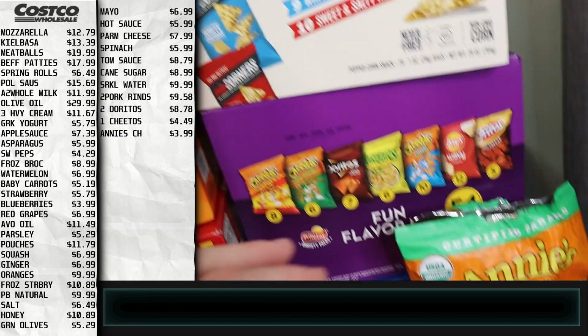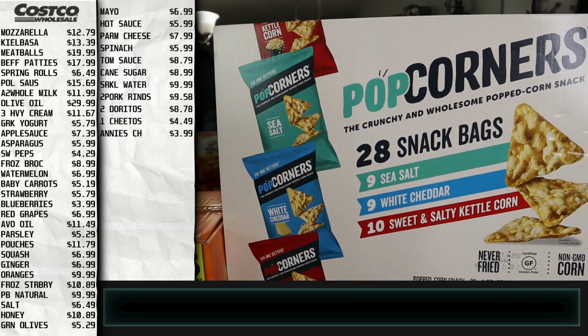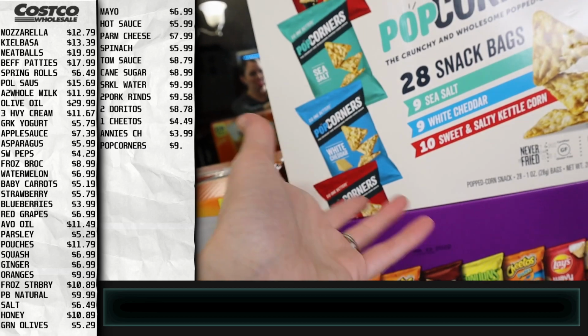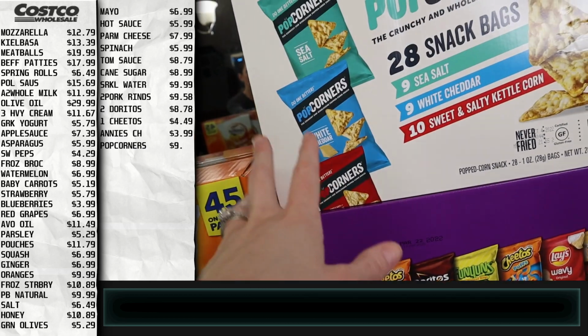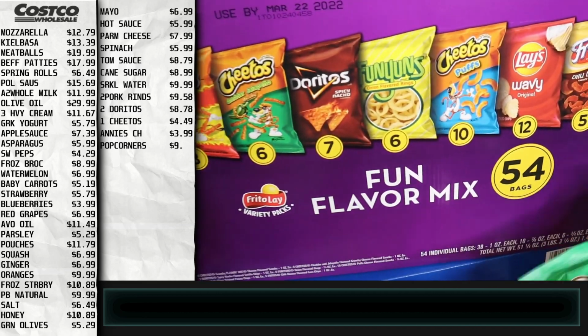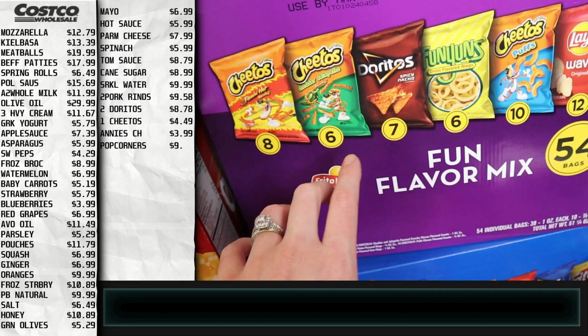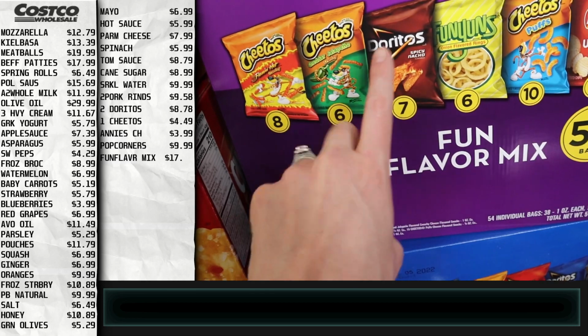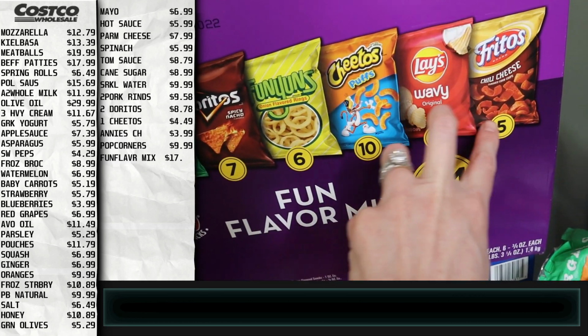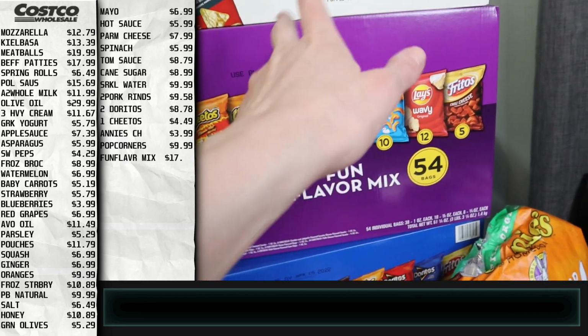So we got that. Up here, we've got the Popcorners snack bags for some variety. They're not my favorite, but whatever. I'll eat them, but the kids love them and Brandon likes them. Got these flavor mix, and these are spicy ones, so these are mine. These are the spicy nachos. I mostly eat those. Brandon loves these. The kids all love these ones, so that's those.